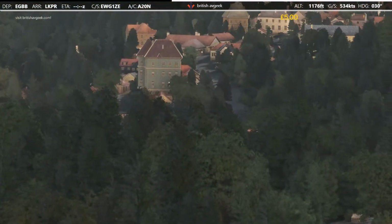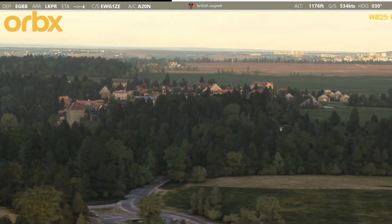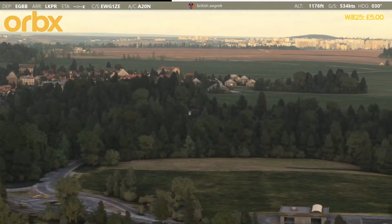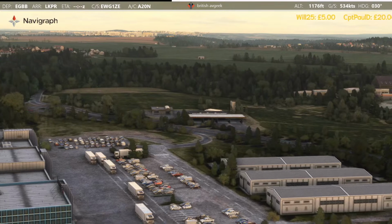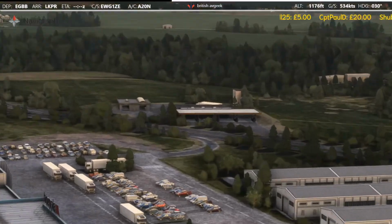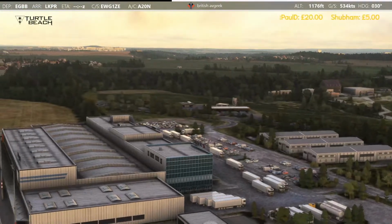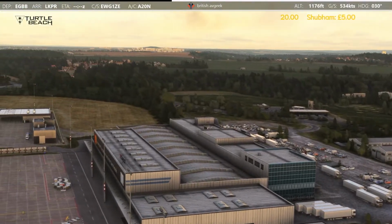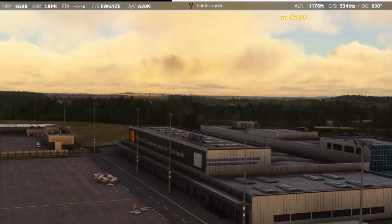Now, I always get confused, are these handcrafted off in the distance? It'd be interesting to go and find a lot of the POIs. Little petrol station over there. Shell. Then we pop to the other side. Roma uniform, runway 24, wind 24 degrees.